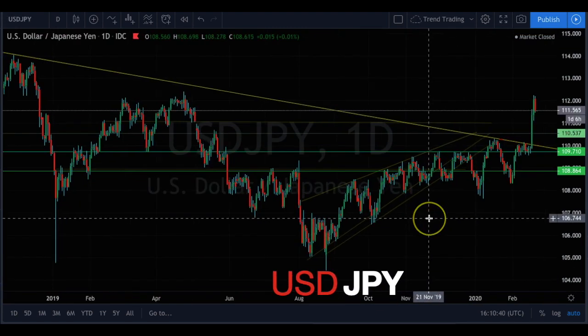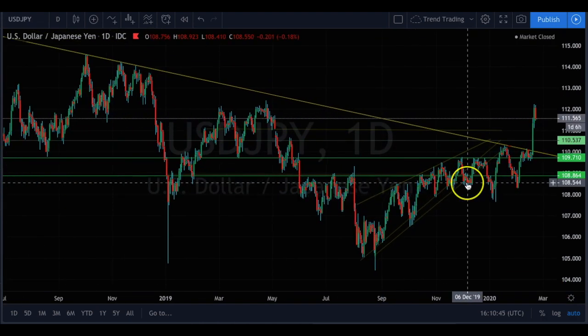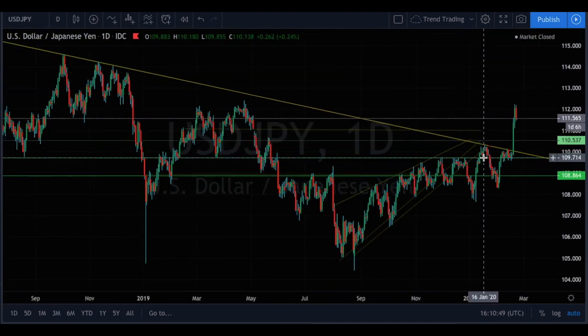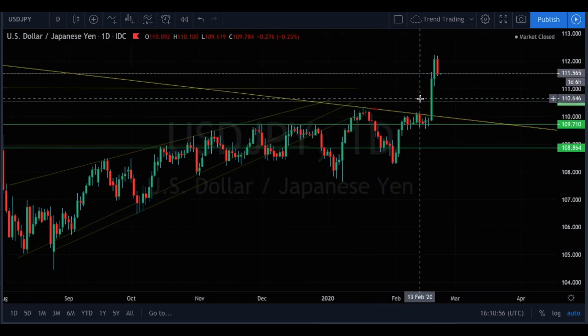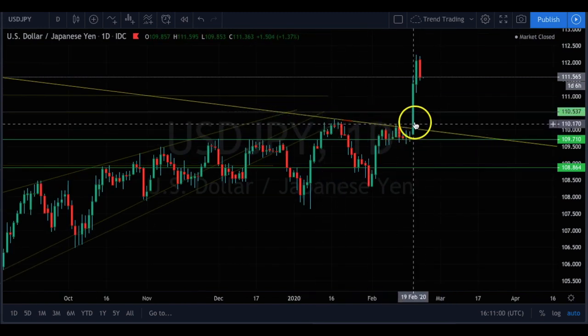All right, next we're taking a look at the US dollar, Japanese yen. We saw a huge breakout this week on the US dollar versus the Japanese yen. We saw all yen pairs actually weaken. We have a lot to talk about. Right now, though, you can see over here on the US dollar, Japanese yen, we did break out of this 5-year trend line, and look at that breakout.